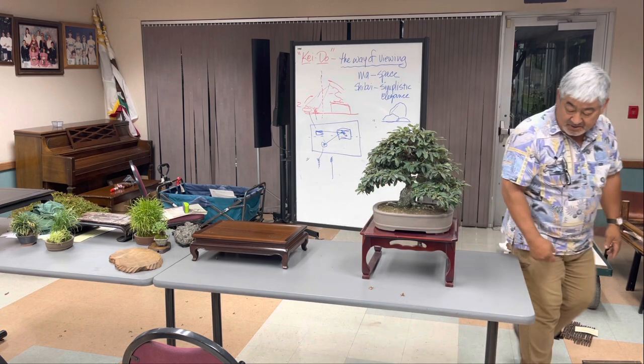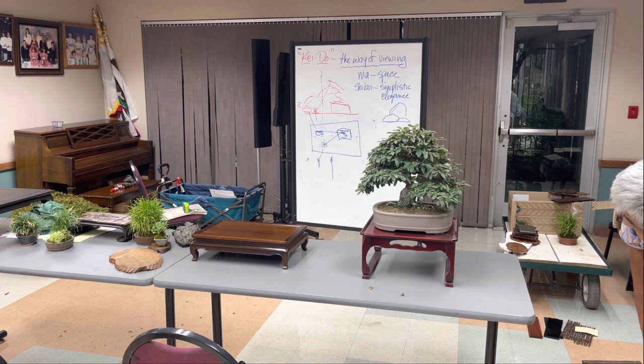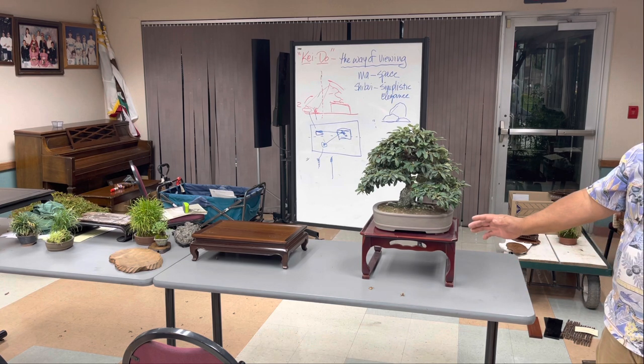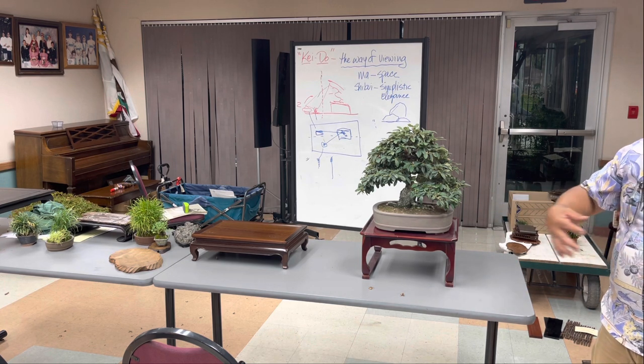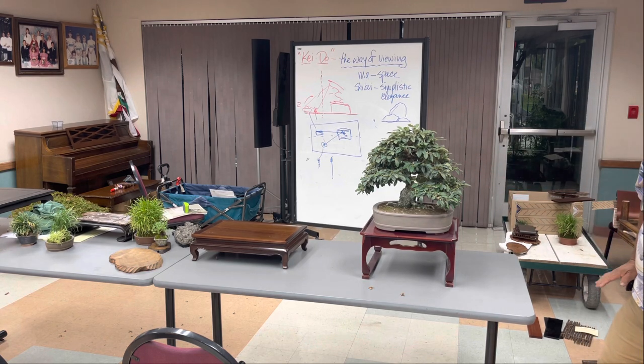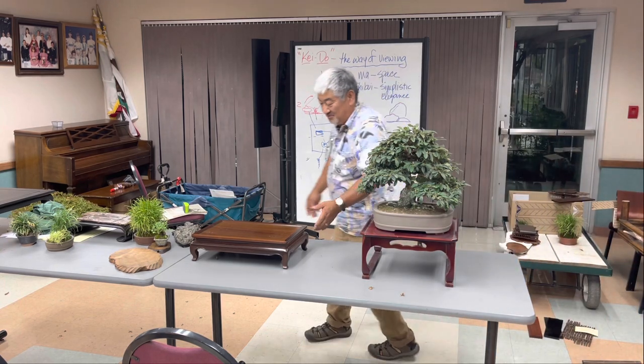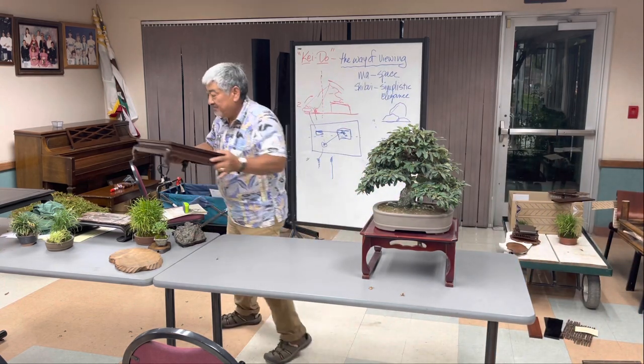Where's this stand? No, it's too tall. Too tall, it's almost as tall as the tree. But you have a big table. So we want to fill the space, you know? If it's taller, it comes out farther this way. Oh, I see. The stand is a pretty color with the tree.